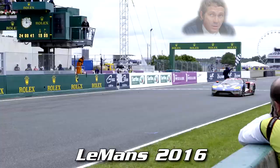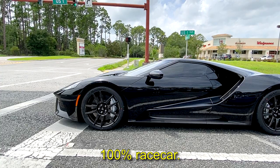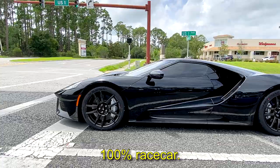It's 100% race car. It has a really good road presence.